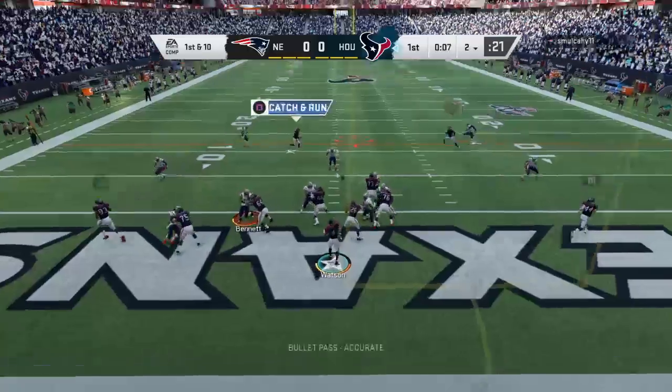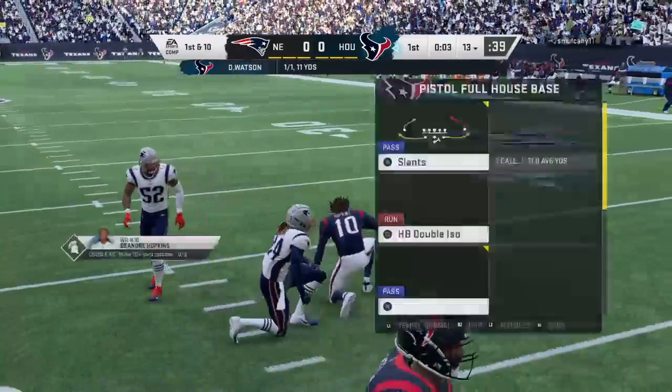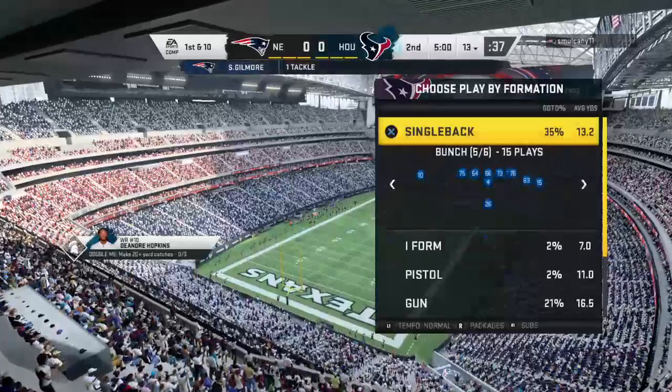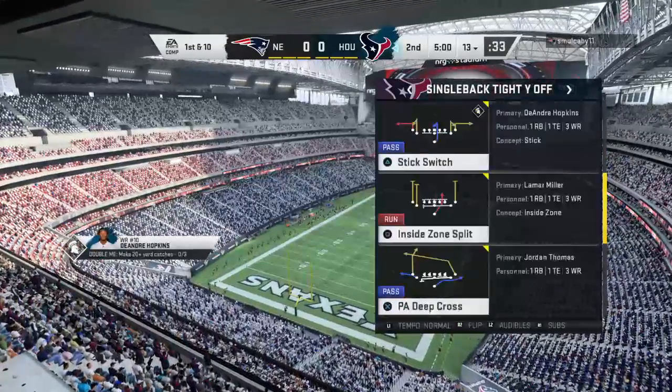From the end zone, Watson. The catch made by DeAndre Hopkins. And he's able to get this across the 10 before being taken down. They needed some breathing room. He gave it to him. 11 yards and a 1st down. No score after 1 on EA Sports.